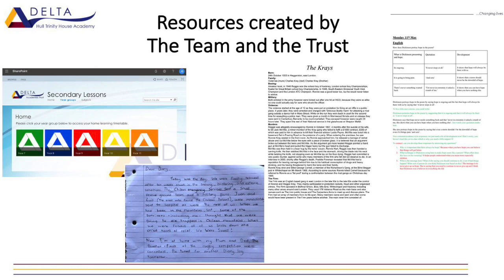Students can also use our resources that we have created as a team and the resources that Delta have provided. To use our resources, the students need to log on to their school email through Outlook. This information should be in their planners, they should have their login details, and Miss Jackson emails out work regularly, so they need to be checking on there to find that. And then to use the Delta resources, they need to do that through SharePoint. If anybody doesn't know how to access SharePoint, there are instructions on the school website.